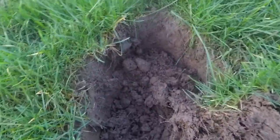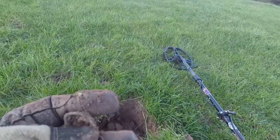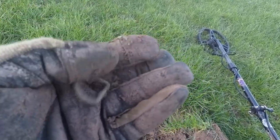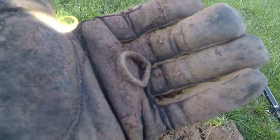Right guys, just dug this target and you can see it there. I think it might be a buckle or something. Yeah, it looks like it's a D buckle. Good find. Right, catch you on the next.